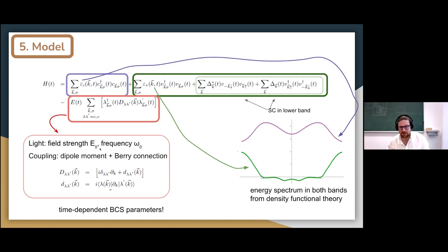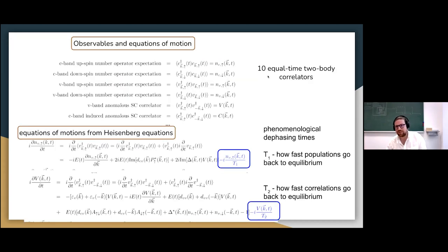And we assume that our incoming field has some strength E naught and frequency omega naught, and the coupling to the light comes from the dipole moment and the connection within the band. And the important thing is that these BCS parameters, the superconducting gap parameters, are time dependent. In the next slide, I'm going to show you how they are calculated. I promise this is the last slide with equations.